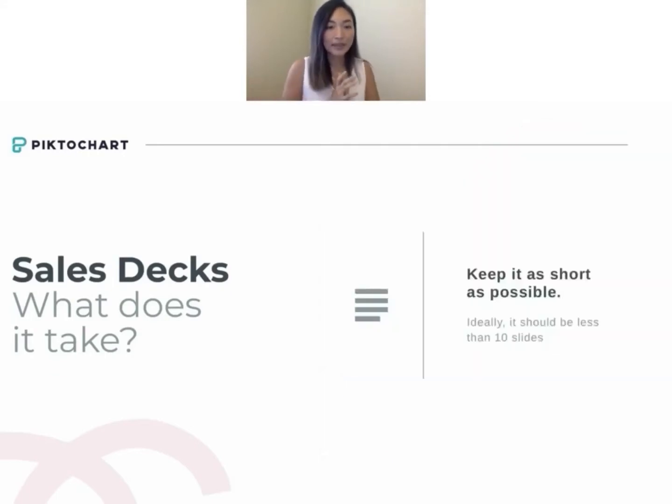So, some basic ideals of pitch decks. What does it take? Number one, always should be relatively short. To touch on the retention fact that I touched on earlier, why is retention so important?